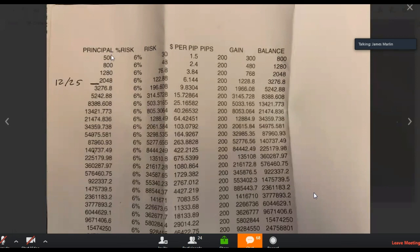Now, of course, it's not going to be this cut and dry. You might get 150 pips. I mean, who knows? This is in a perfect world. 1, 2, 3, 4, 5, 6, 7, 8, 9, 10, 11, 12, 13 trades, you're at $140,000. Your monthly income could easily be 84 grand. That's just 13 trades away.